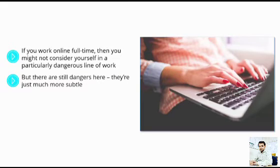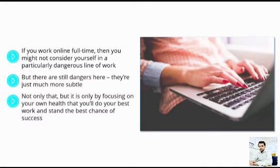Internet marketers don't only run the risk of being highly stressed, they also run the risk of getting badly out of shape and even causing issues like RSI, repetitive strain injury. If you want to be the successful type of internet marketer that we discussed at the start of this training, the one who others perceive as a successful and polished entrepreneur who is going places rather than a washed-up bum who doesn't want a real job, then you need to focus on yourself. Not only that, but it is only by focusing on your own health that you do your best work and stand the best chance of success.